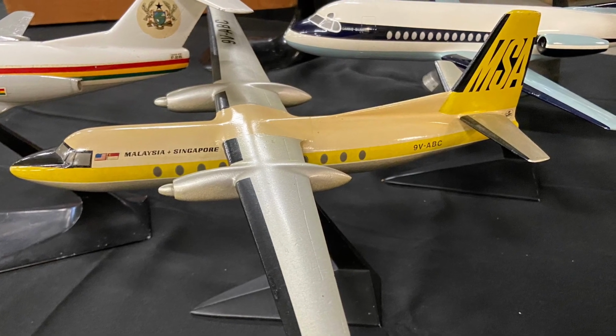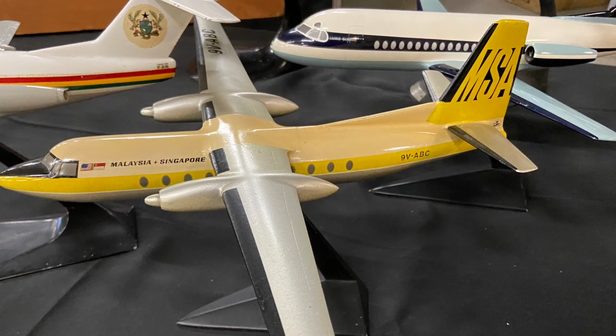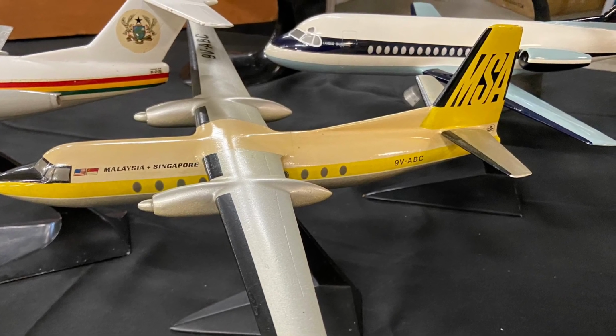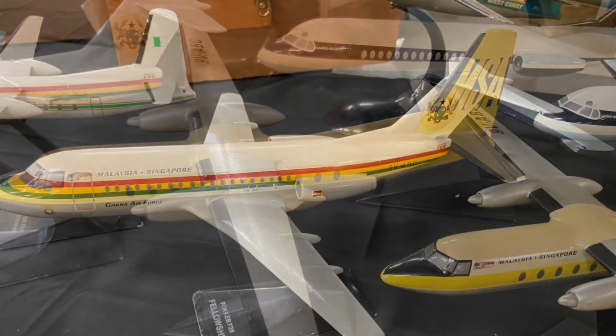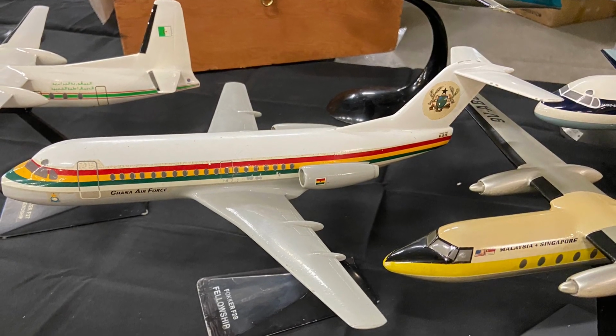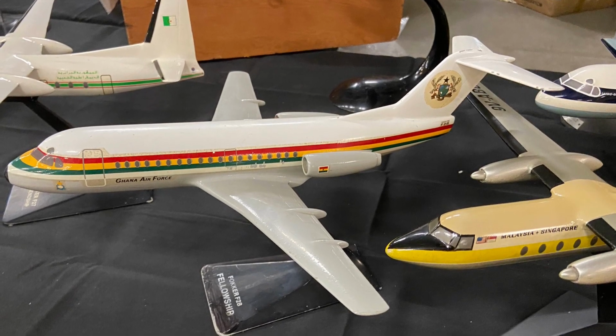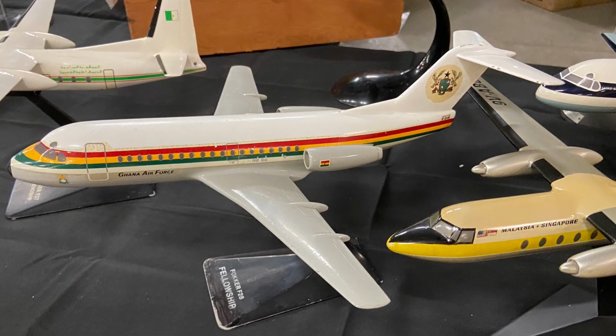Here we have a 1/72nd metal Fairchild Malaysia Singapore F-27. One of the consignment sales that Patrick was running. It did sell, very nice model. I believe it sold actually, but it's a gorgeous looking piece. And here we have a Ghana Air Force F-28. I think this was a metal Fairchild model. Might have been resin, but I'm gonna go with metal.